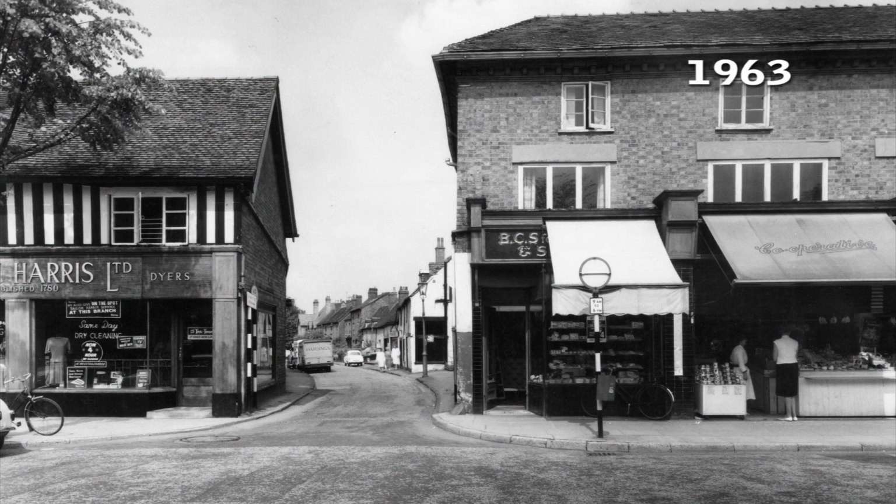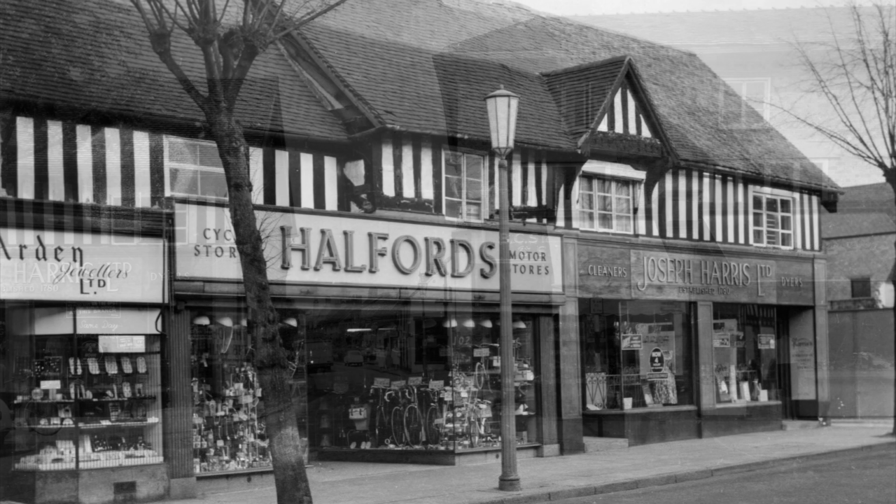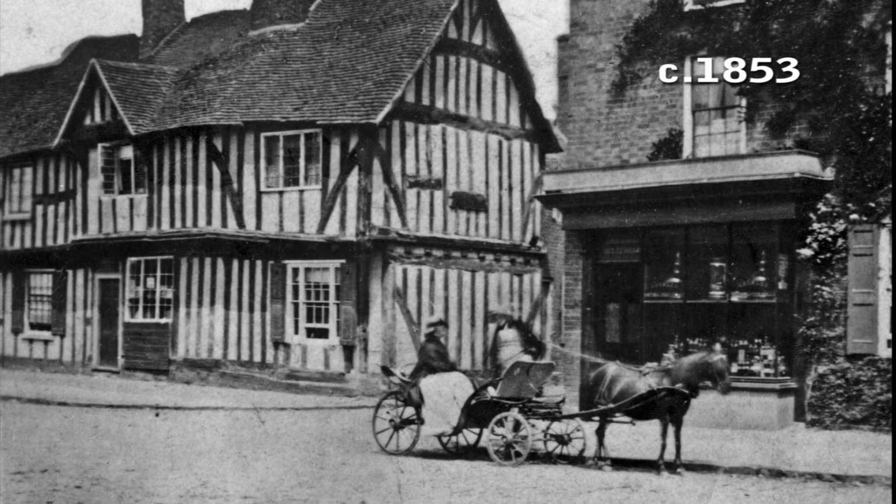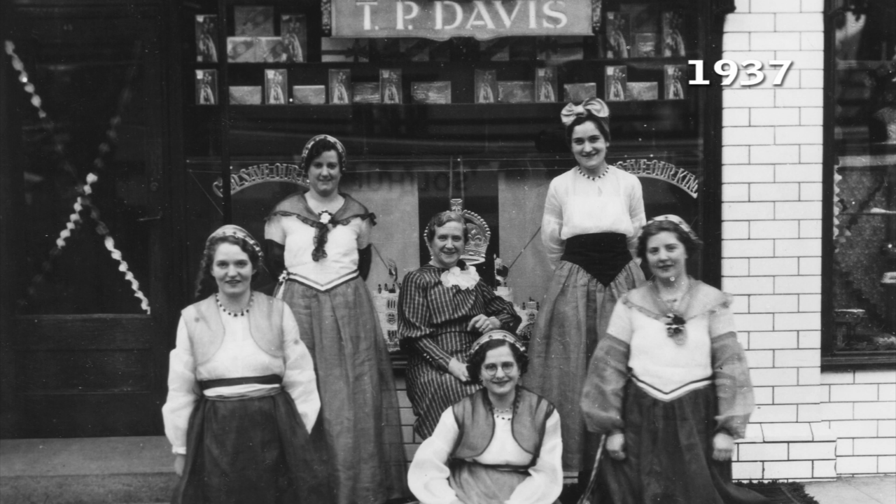Joseph Harris, Dyers and Cleaners on the left occupied part of one of Solihull's oldest buildings, dating from the 15th century. The other half of the building, at the time of demolition in the early 1960s, housed Halfords, which had previously been Pegg's Cycles. The building had been for many years a public house, known variously as the Magpie, the Georgian Dragon and the Green Dragon, before being converted into shops. By 1903 it was occupied by Davis's Bakery, which also made pork pies that, according to Charles Lyons, were out of this world.